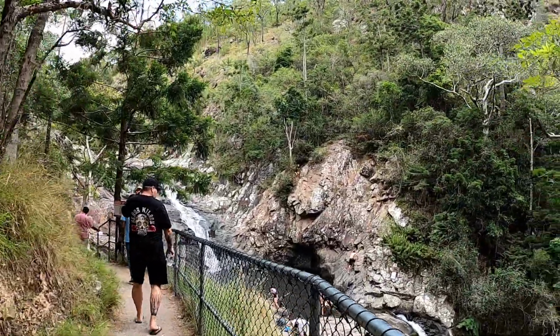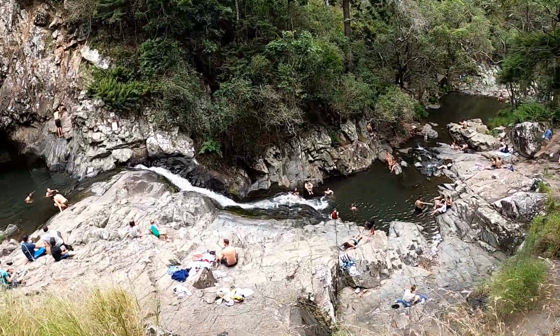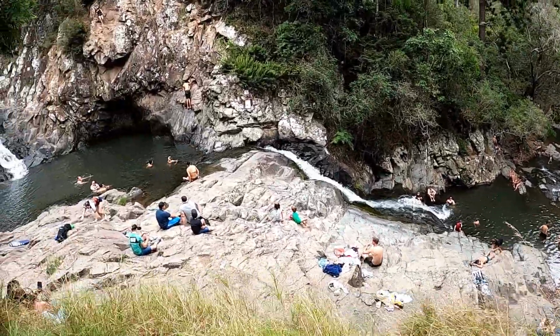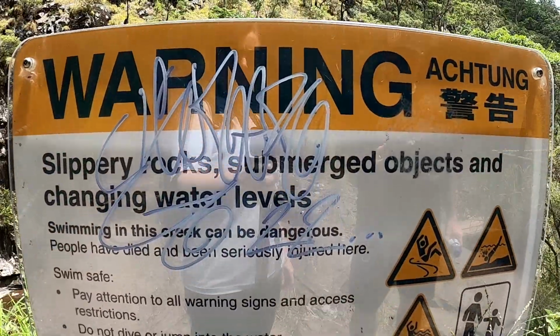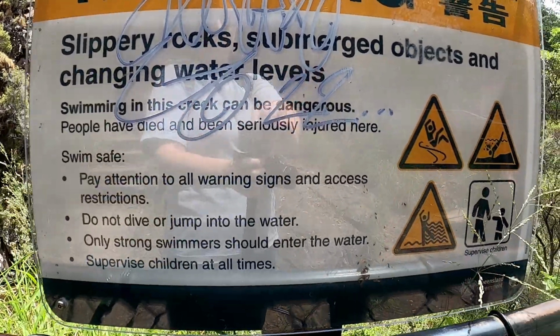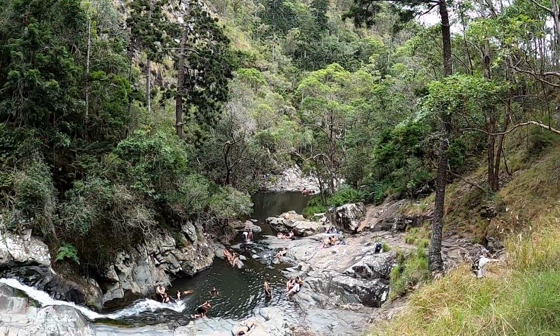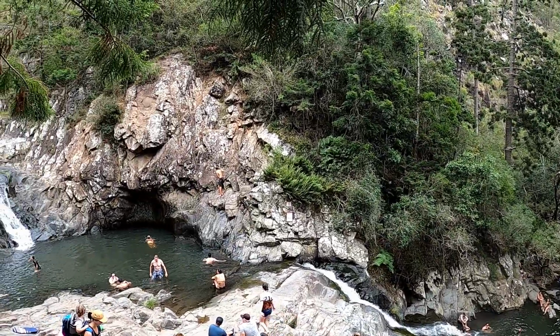The pathway kind of zigzags its way down to the bottom. I guess this helps graduate the elevation. Adhere to the safety signs too, and don't jump off the rocks into the pools. But you will see plenty of people doing it. Yep, as you can see, plenty of people around.